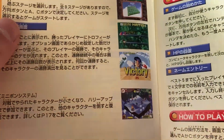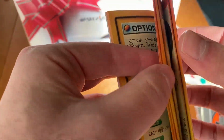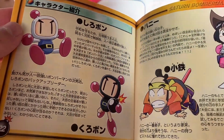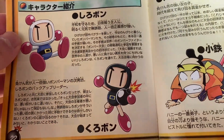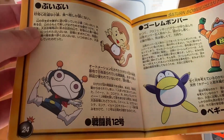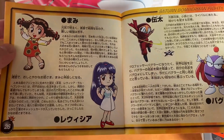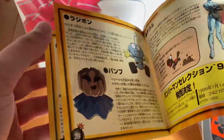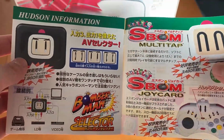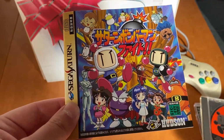There's a story mode. Each character has their own little story mode. And you know what, it's not bad. But I think I was just shocked because I was like, wait, this isn't Saturn Bomberman. Then I realized it was this spin-off game that I didn't even know existed. So it's kind of cool stumbling across things like that. But at the same time, I still would rather have the actual Saturn Bomberman. So maybe in a future video I will have a copy of that. But until then, Saturn Bomberman Fight is just okay.